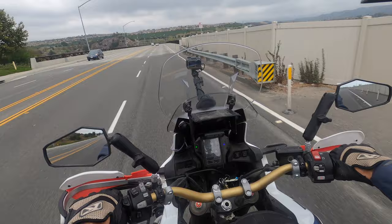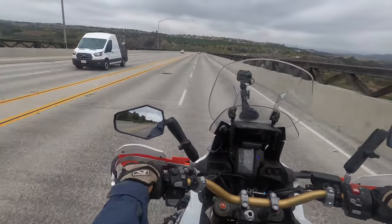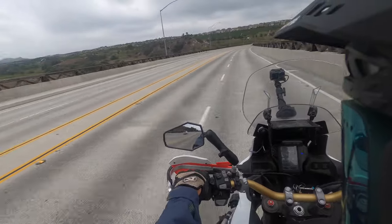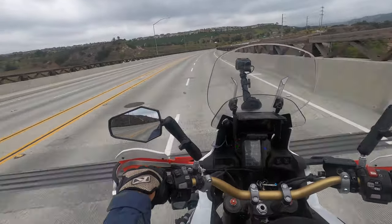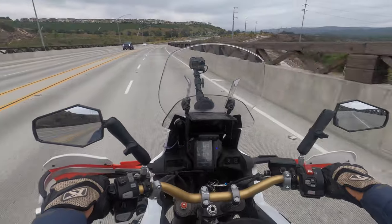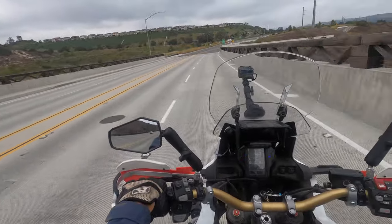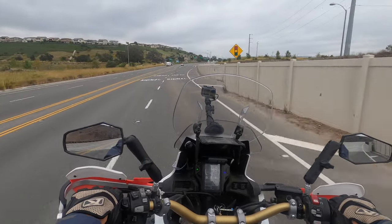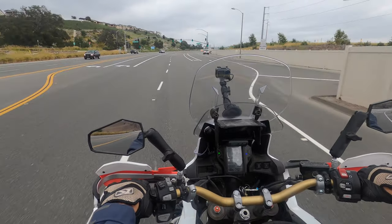So I cut it down and I loved it, but I did kind of miss that protection from the wind on highways going at high speeds, especially when I'm wearing an MX helmet. You don't have a face mask, you just have the goggles. So, did a little research and the Givi seemed to be a pretty good alternative. It's a super easy install.